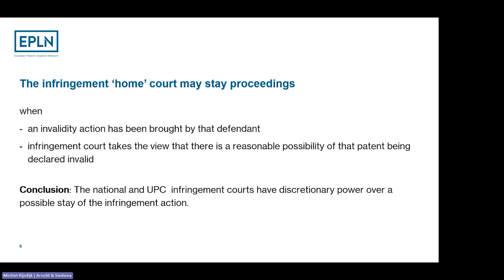So the infringement court may stay infringement proceedings according to the Court of Justice in the BSH decision if an invalidity action has been duly brought by the defendant in that other member state, and the infringement court takes the view that there is a reasonable, non-negligible possibility of that patent being declared invalid by the court of that other member state. So that means that the national and UPC infringement courts have power over a possible suspension of the infringement action. And the reasoning of this case is a very important case that makes the cross-border injunction alive, and does also apply to the UPC.